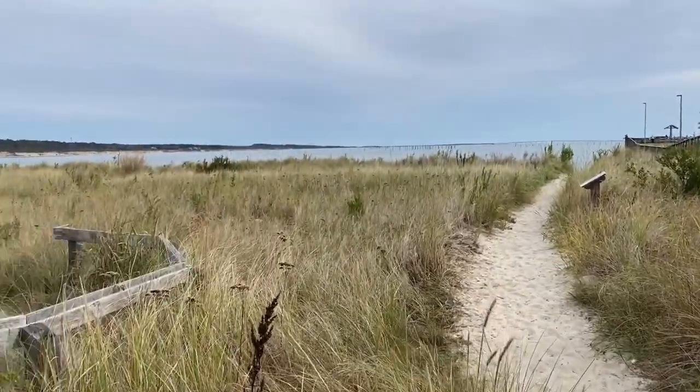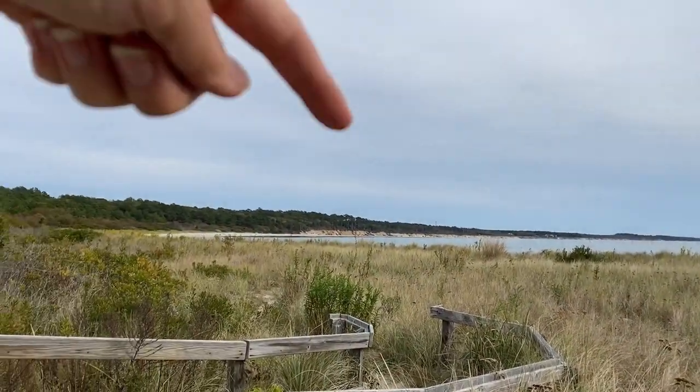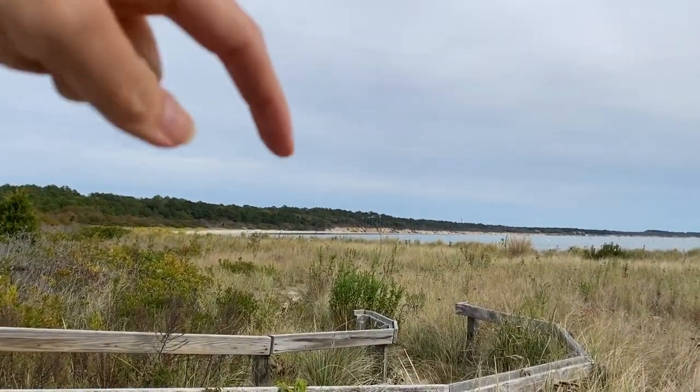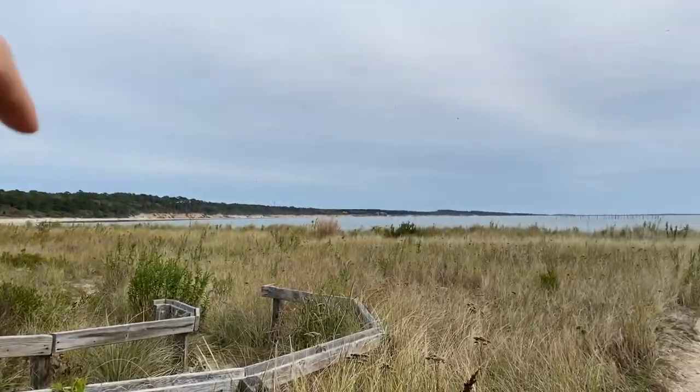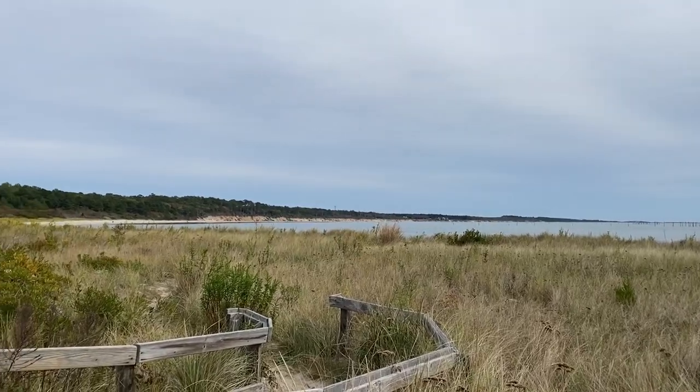Right here. And actually, over there is where we were hiking. That Brown Pelican Trail is along here, and this is the water that we were seeing from the trail.